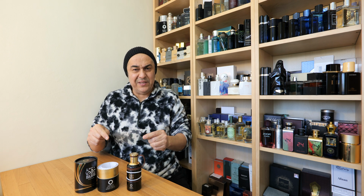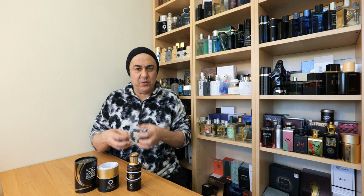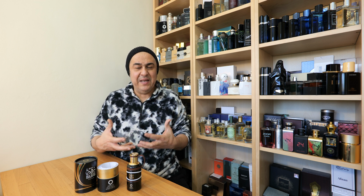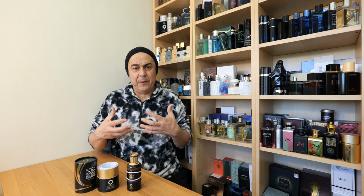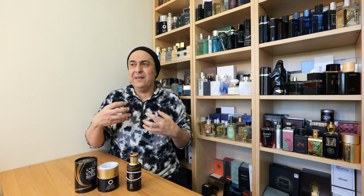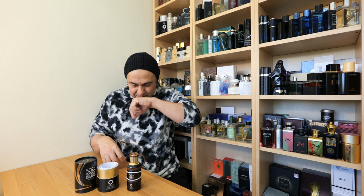I would say 25 and up for the age, because it's a little bit on the mature side in terms of smell. There's this one Middle Eastern, Oriental, Arabic, traditional, actually Middle Eastern fragrance. Okay, it's not even a modern one. It's very much a traditional one.